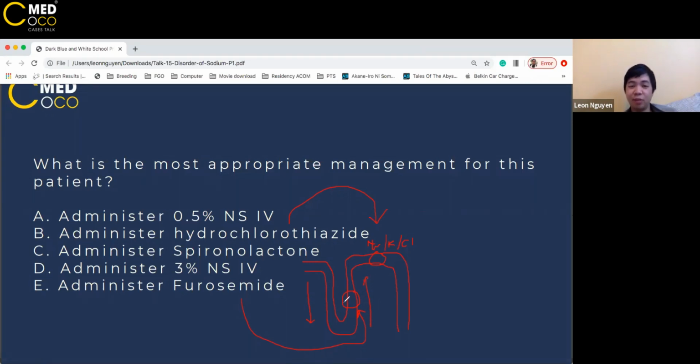I'll look it up more next week to explain it to you in case this is not clear. Spironolactone is way down here. That's why it keeps all the potassium for you. I will look it up next week.